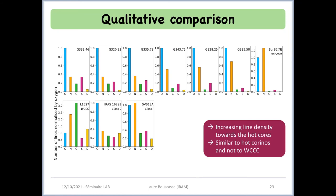So here is just compared the number of lines in all the objects, and this is just to show you that clearly here it's also hot corinos and the low mass section of the low mass stars, and we see that in their comparison they have two types of objects. They are both hot corinos, but they are different, and we see that all our objects are similar to this one rather than this one. So the difference between these two objects is the chemistry. So we can assume that we have a chemistry closer to that one.